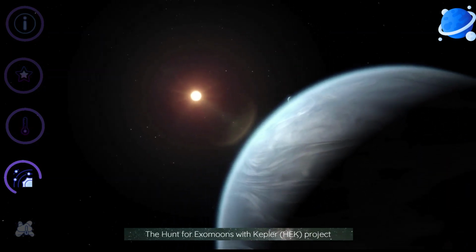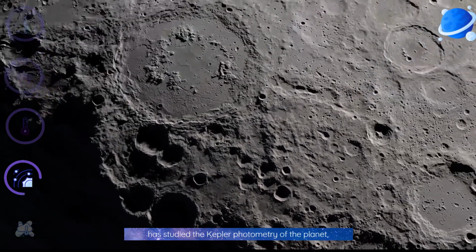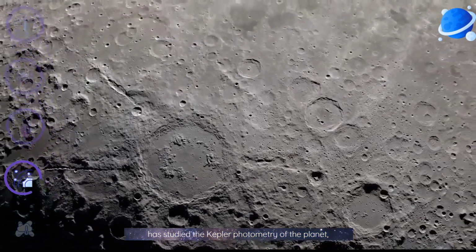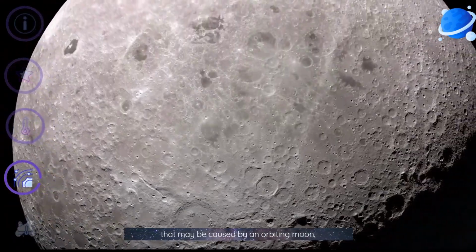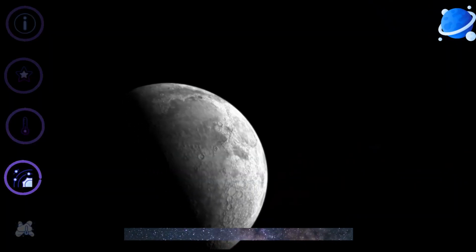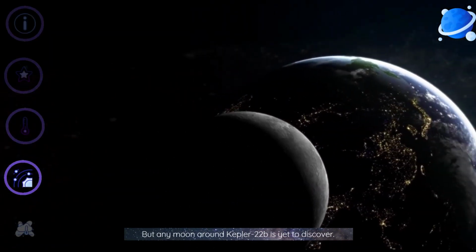The Hunt for Exomoons with Kepler project has studied the Kepler photometry of the planet to find any evidence of transit timing and duration variations that may be caused by an orbiting moon. But any moon around Kepler-22b is yet to be discovered.